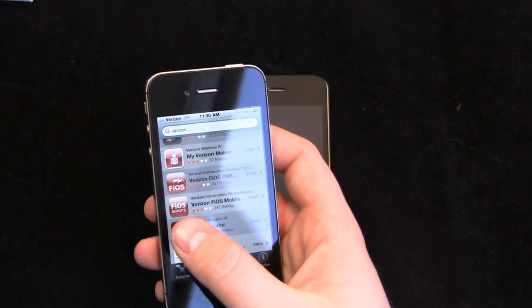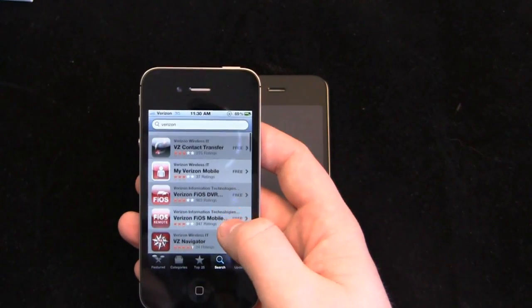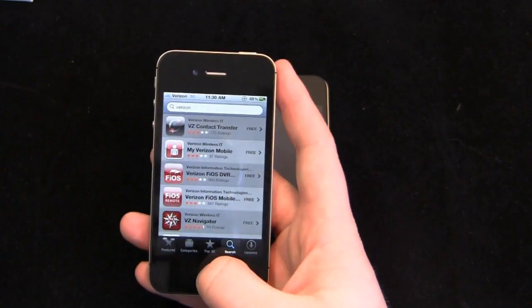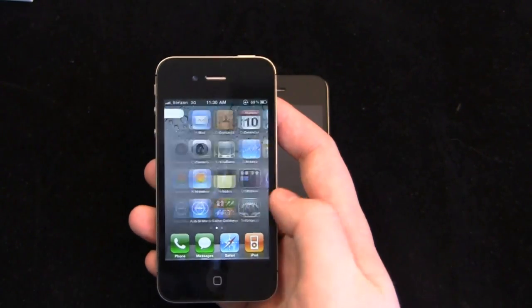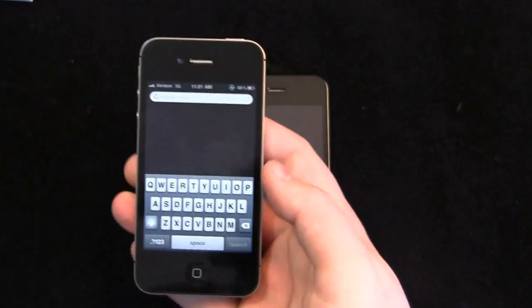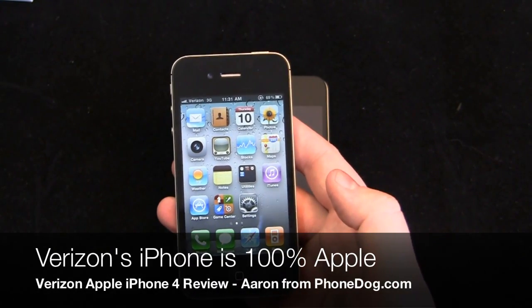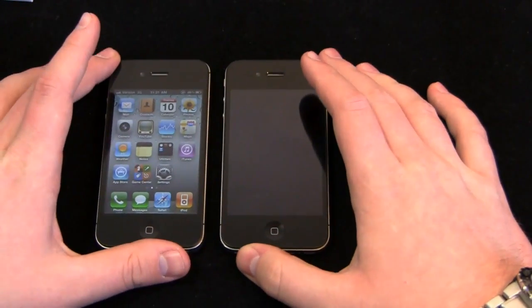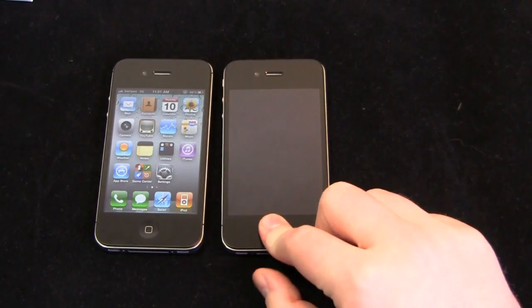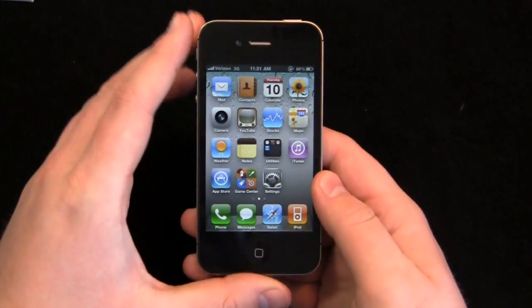VZ Navigator is $9.99, but you do get some options to manage your landline stuff and your internet, and then you have My Verizon Mobile on that one as well. So just like the AT&T version, you have some Verizon branded stuff that you can choose to download, but otherwise, no Verizon branding, no bloatware pre-installed on this device. It is very much an Apple device, so Verizon didn't customize it. Apple kept it as is. So you do have that, nice to have the choice on two different carriers. Much more coverage to come on the Verizon Apple iPhone 4 on PhoneDog.com.